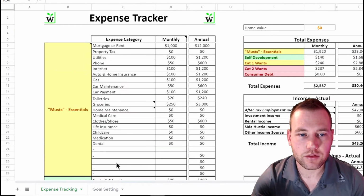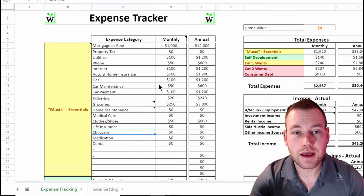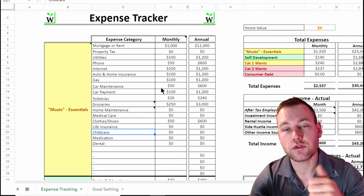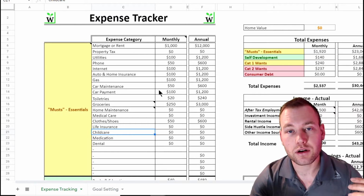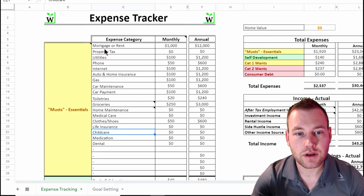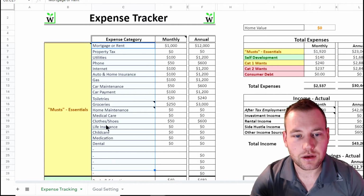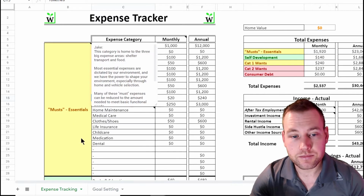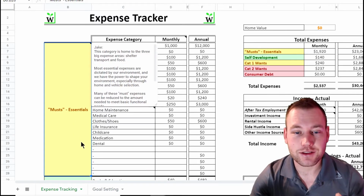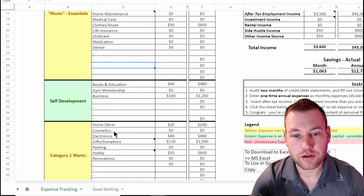Let's go through how this works. So there are a few key categories here, right? We've got musts, which are essentials. And this is home to the three key expense areas, which are transport, living, and food. These three suck up the majority of our expenses in the US and Canada, and it makes sense to look very closely at these first. And then all the other essentials are located here, like medical care, house maintenance, toiletries, car payment, all that good stuff. In here, it doesn't mean that because they're essential, you can't cut them. It just means that they're essential. So it is a very important area for potential expense cutting.